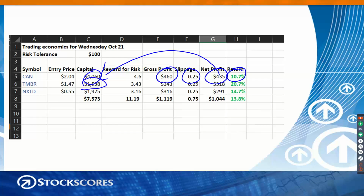Timber required $1,538 in capital. That was a 20% return. And NXTD required $1,975 of capital, again, for $100 of risk. If you took less risk, then it took less capital. If you took more risk, it takes more capital. But the return there was 14.7%.